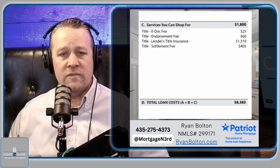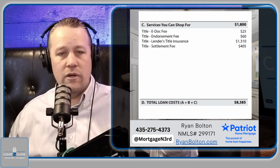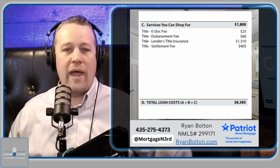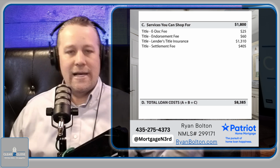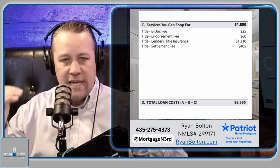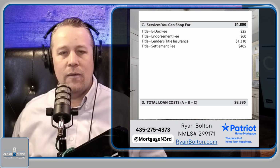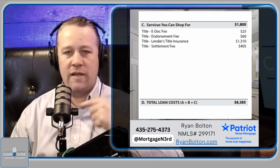If anything, it's more encouraging us as lenders to maybe over-disclose a little bit and then bring it down as the information comes in: appraisal, homeowner's insurance, as we're gathering documentation, getting the home inspection, whatever it might be. The fees kind of get better as we go along. That's kind of what they've designed this form to do. All right, let's go to the next slide.